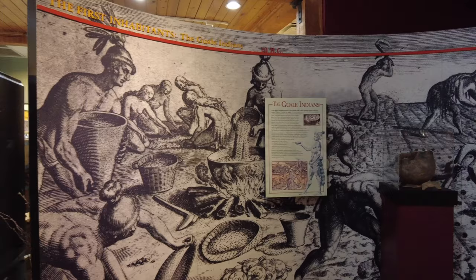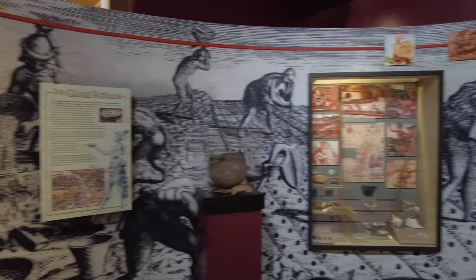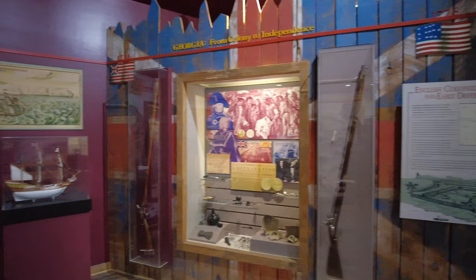Fort McAllister State Park also has a very nice museum at the Visitor Center. This museum covers the history of Fort McAllister.